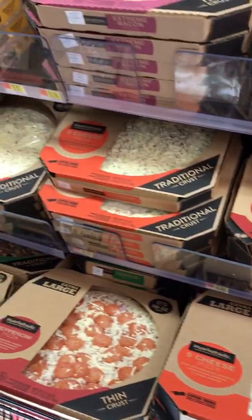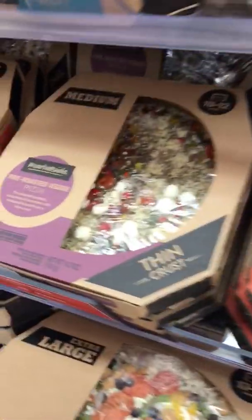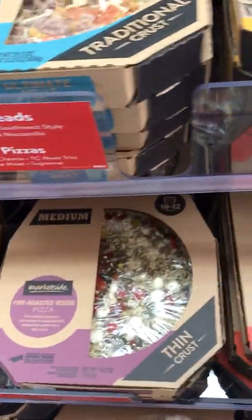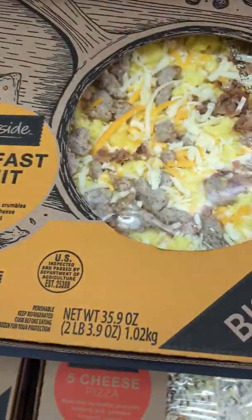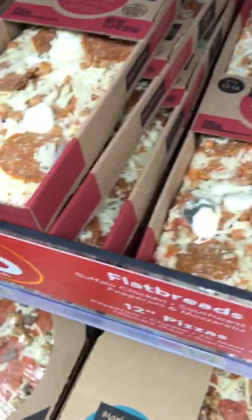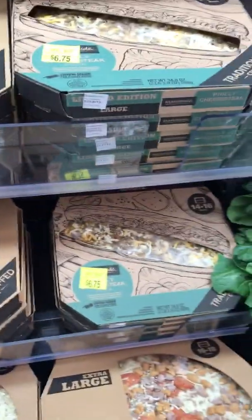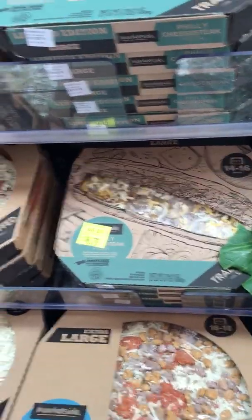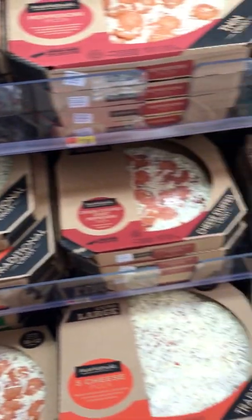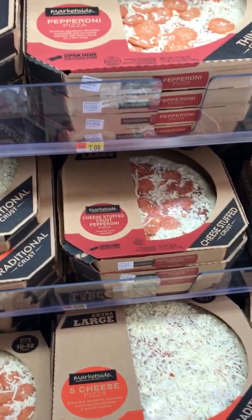I see pizza. Oh wow. Look at that one. This is a different one. I don't know if the kids would go for that one, though. I would. Oh, my. Breakfast pizza. We have to try that one time. Look at that up there. So they have a lot of different kinds. It's really nice. There's so many different kinds. It's hard to choose, right? It is hard to choose.